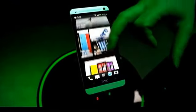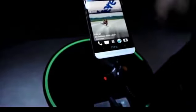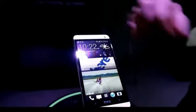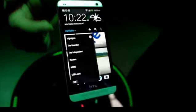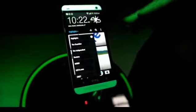The OS itself is really silky and unique. It features a new version of Sense, which is Blink Feed. Blink Feed is a really slick way to browse news stories, your social activity, etc. Moving on to the other features, it has a built-in IR blaster, which can double your phone as a remote.